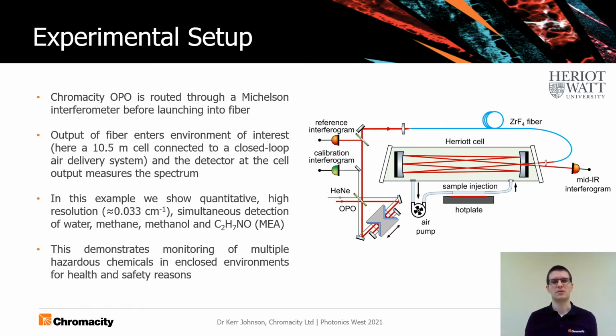In this work, we explore a flexible, easy-to-use technique which can be used to conduct remote, fiber-delivered multi-species spectroscopy in a spectroscopically cluttered landscape, containing both narrow and broad absorption features. The Chromacity OPO light is routed through a Michelson interferometer before launching into fiber. The output of the fiber enters the environment of interest, here simulated by a 10.5 meter Herriott cell connected to a closed-loop air delivery system.